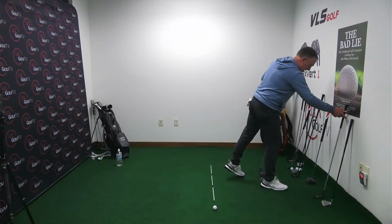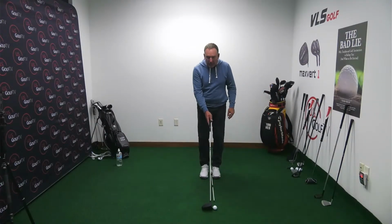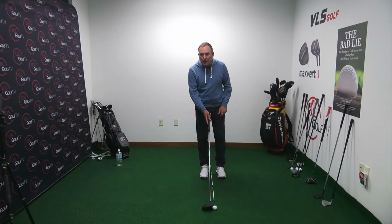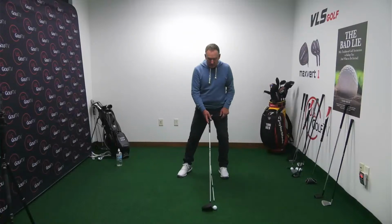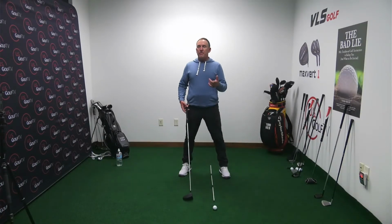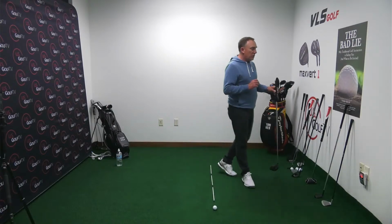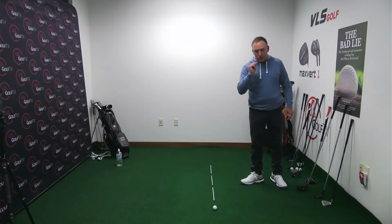Driver, same process. Feet together. Mini step towards the target, large step away from the target. Mini step towards, large step away. That's how I would find ball position with all of my clubs: irons, hybrids, fairway woods, drivers.